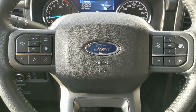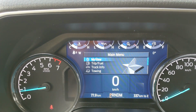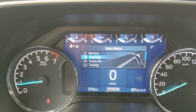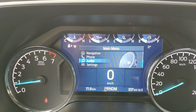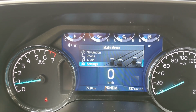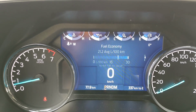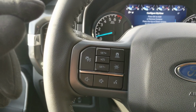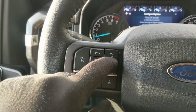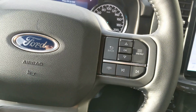Now sitting in the truck with it running and looking at the steering wheel, on the right hand side you have your controls for your center info screen, where you can cycle through your trip and fuel information, truck information, towing information, navigation, phone and audio controls, as well as settings for your screen and some other features around your vehicle, and My View, which is a sort of favorite screen for any of those subcategories for ease of access. Moving on to the left, you have your cruise controls with distance spacing technology, lane keeping system, and your hands-free phone and radio controls along the bottom.